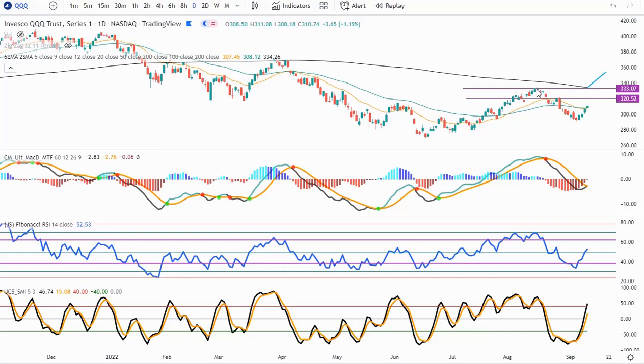It's where the previous mid-August high is sitting. So a lot depends on what happens with tomorrow's CPI report. But at least for the time being, the short-term trend is up. So the question is whether this is going to continue further or we're going to see a reversal. Well, we'll have to wait and see what happens tomorrow.